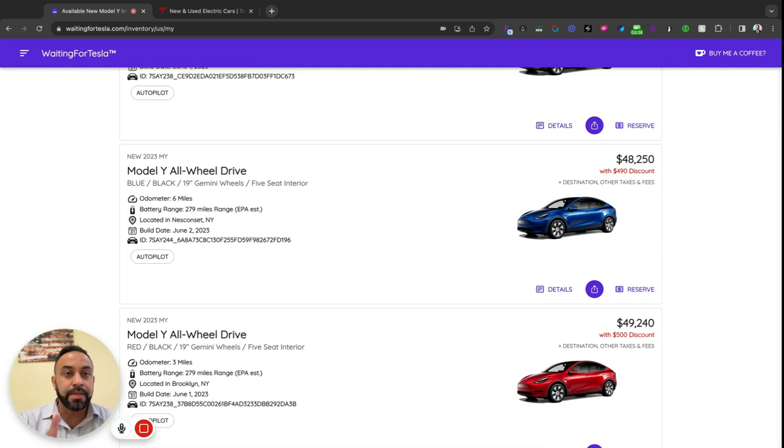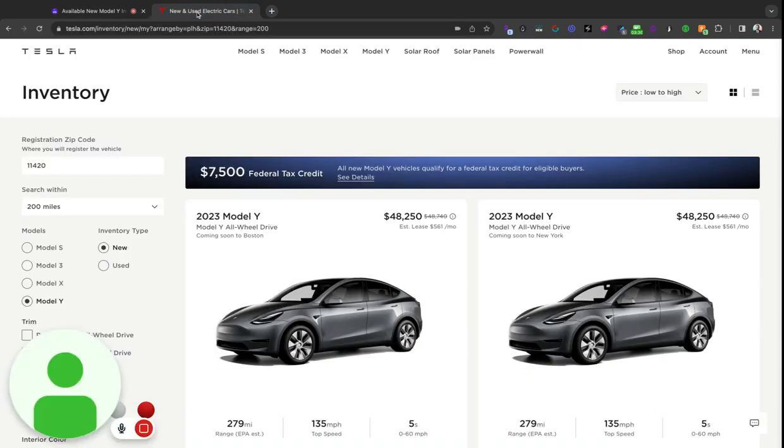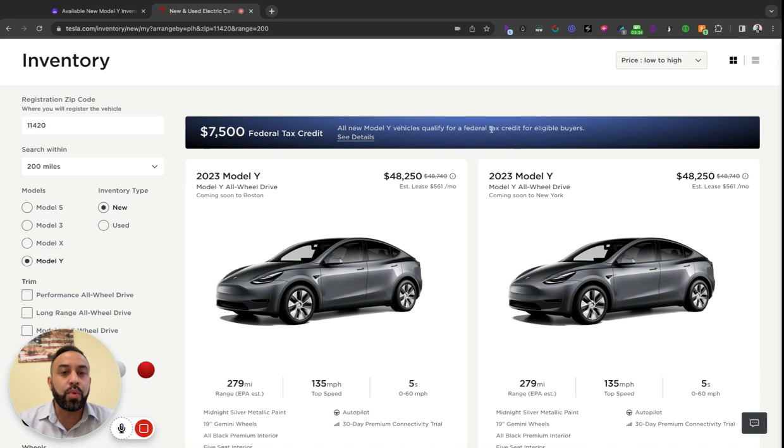The other thing that I noticed is that here we have existing inventory, and I'm just going to use the Model Y for our purposes.